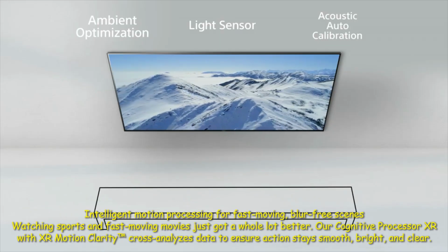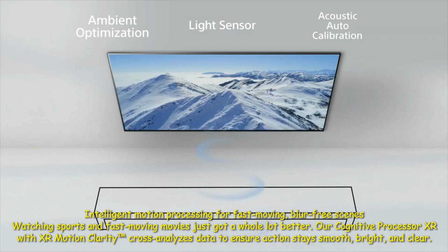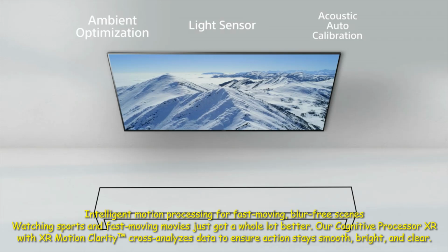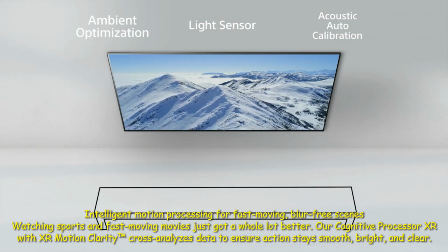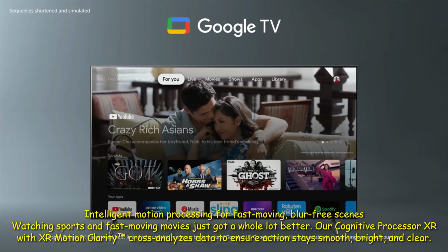Intelligent motion processing for fast-moving, blur-free scenes. Watching sports and fast-moving movies just got a whole lot better. Our cognitive processor XR with XR Motion Clarity cross-analyzes data to ensure action stays smooth, bright, and clear.